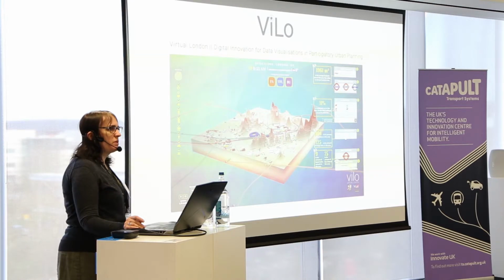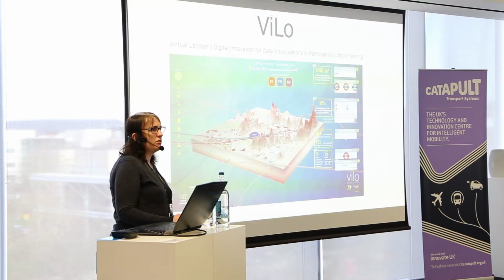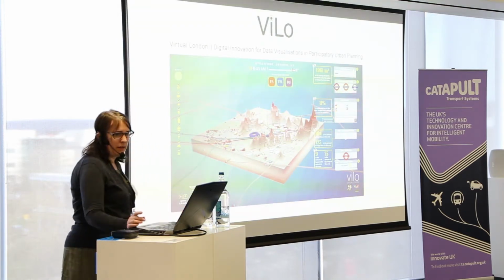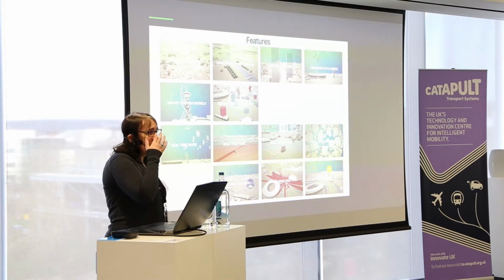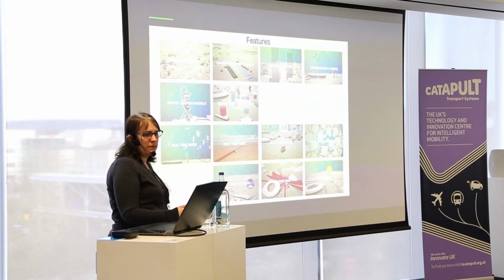Another project we're involved in was actually one from CASA, Virtual London. The idea of this was building a very accurate model of London that you could bring different data sources into so people could use it with planning. And the server itself can take data in real time, and so it is dynamic. It's going backwards and forwards, and so again, people could use this in planning.